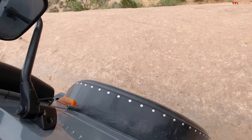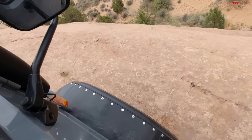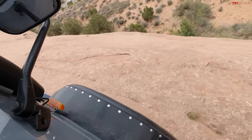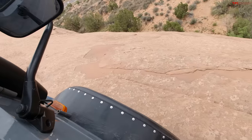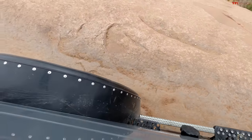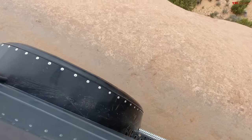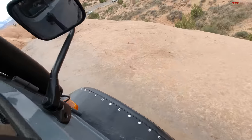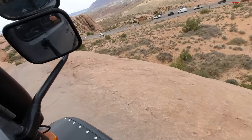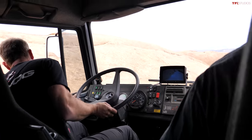So now we're back on the cliff face. My least favorite. Just follow the arrows, we're fine. And look forward. Only look forward. Is this truck about 8 feet wide or what? 7.5, I think. A little over, maybe. Not too bad.